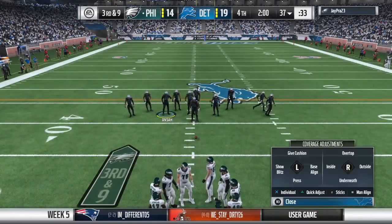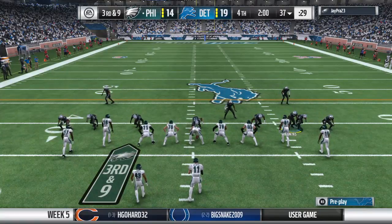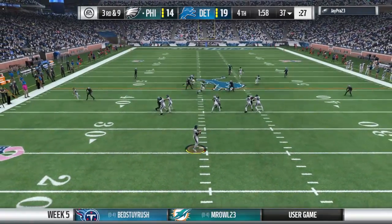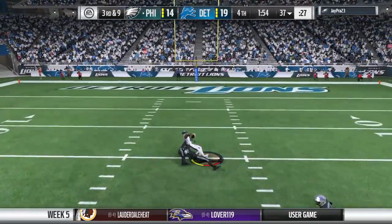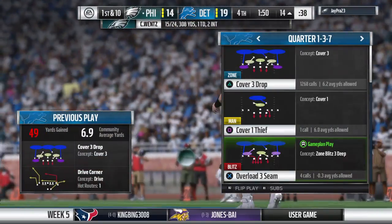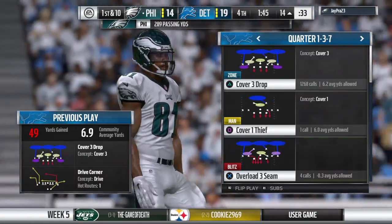Around 2 minutes to go, and if the D can hold them, that'll end this one. We always think about the offense attacking. In this case, I'm looking for the defense to do the same. Wentz now to throw. He's going to let it fly. This is caught inside the 15. A big play that time. Wentz to Matthews, 49 yards.